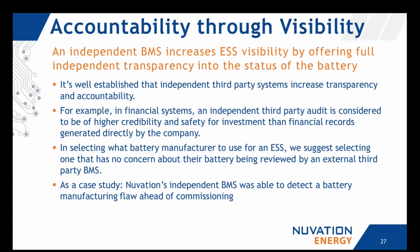So this first topic, accountability through visibility. It is well established that independent third-party systems increase transparency and accountability inside of a system. We bring this up because we sometimes hear the point put forward that a BMS developed in-house by the battery manufacturers is, quote unquote, the best BMS, because they're the ones that know the battery the best.